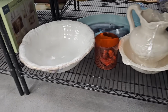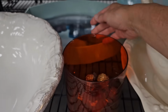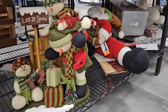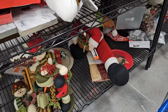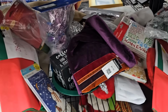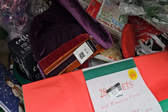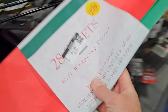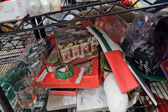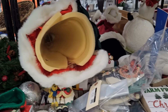Let's see. Oh, I didn't think that was going to be plastic. Some snowman, Hallmark musical Christmas decorations. Those are the ones that you put batteries in and they bop around and sing a song. Ooh, tissue paper. That always comes in handy for wrapping and for baggies at Christmas. Let's see, there's another one there, but I'll leave that for somebody else.